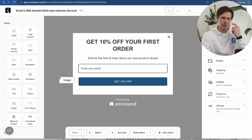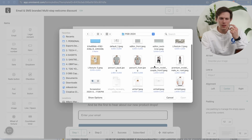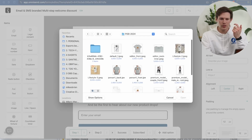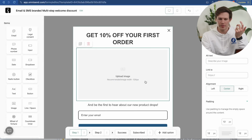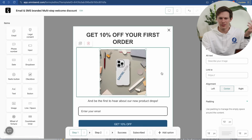But let's just say we want to add maybe an image right here. So let's add an image, maybe right here. We're going to upload an image, so let's select file on the right side. Maybe the phone case would be a pretty good one here. We can go with that. So we can just resize it, make that a little smaller. And I mean, I don't know, that's not the best, but that's an idea of how you could add an image right there.